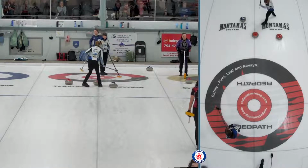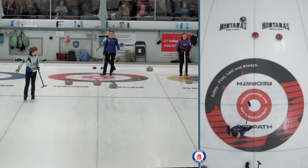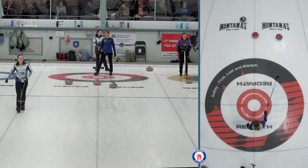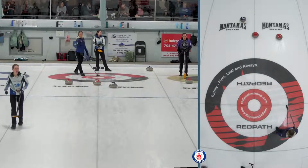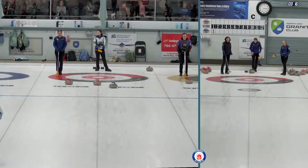Looking to come around the corner guard. It'll just chip off, roll to a center. The no-tick rule, as always, in effect here as well. So they do have to be a little bit careful coming around that.